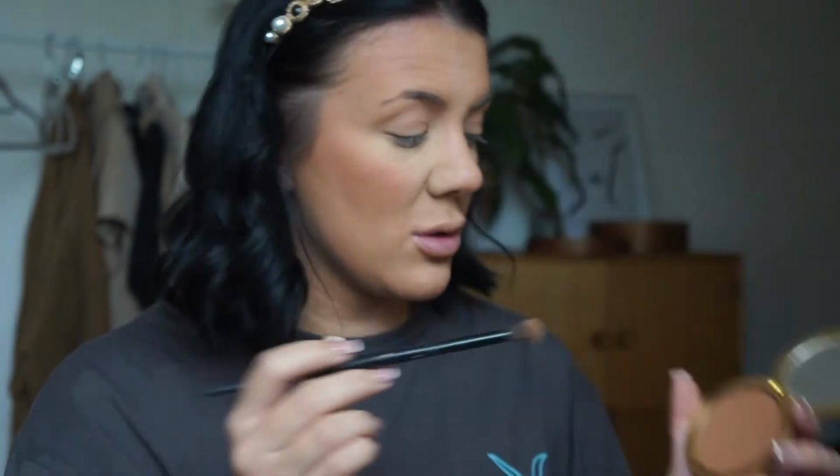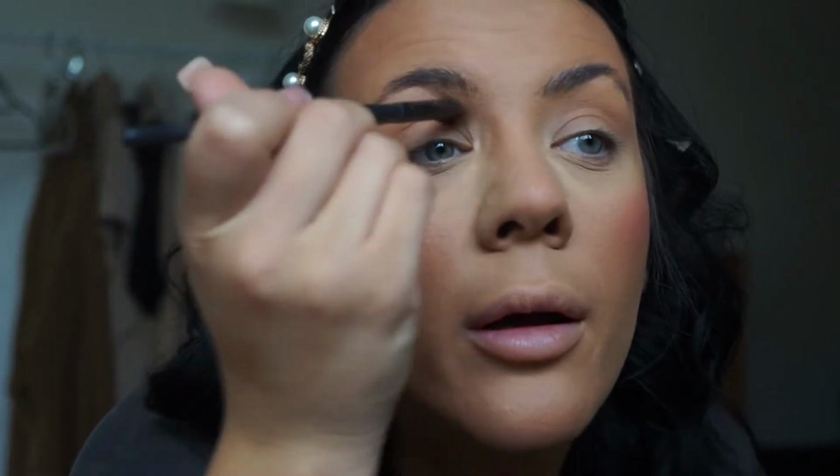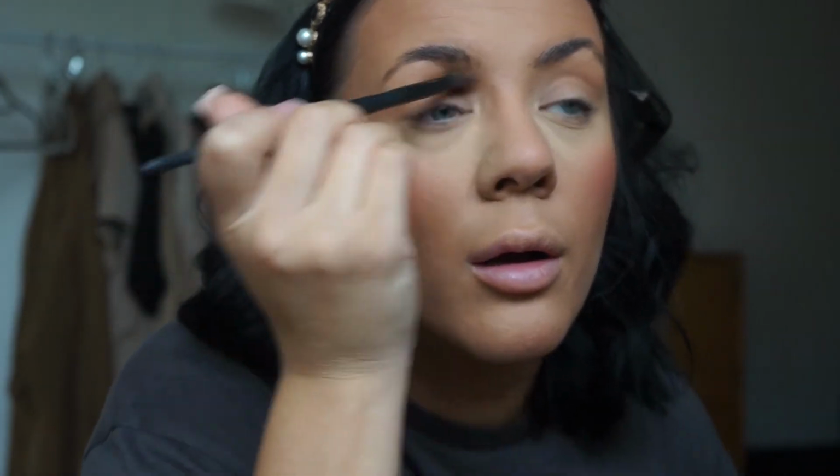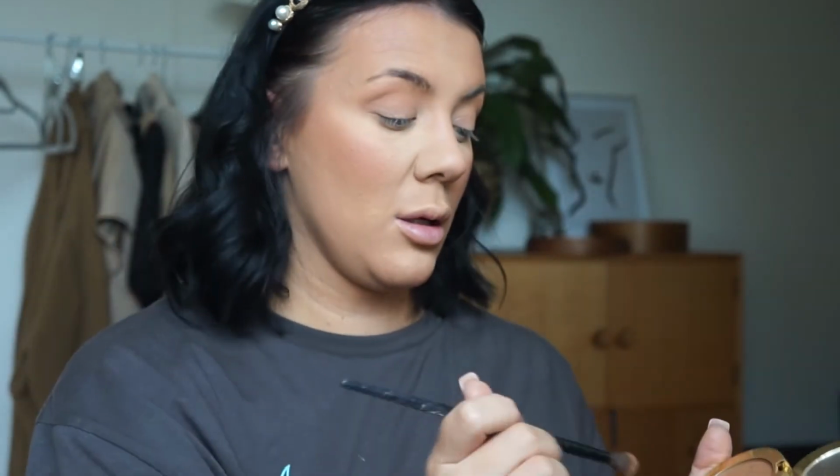eyeshadow. So for eyeshadow, I go in with my good old trusty fluffy brush. This is also one that got hit by the washing machine, so I'm not going to show it. This is Morphe. This is the size of it. Big fluffy, that's all you need. Tiny little bit here, and I just run that in the crease. And I just run it under, just a little bit of bronze on the eye, nothing too crazy. And then do it on the other side.